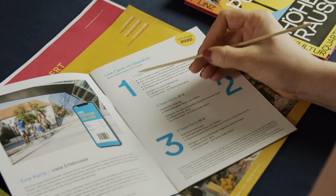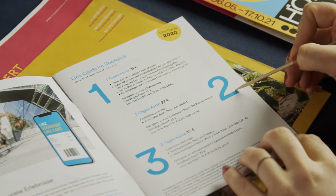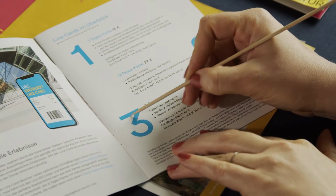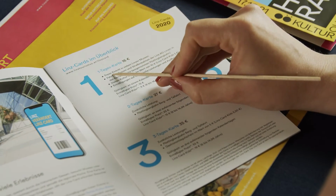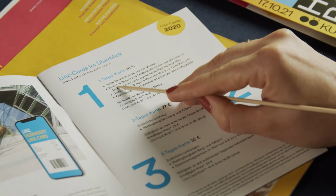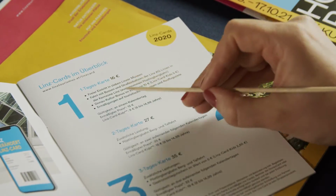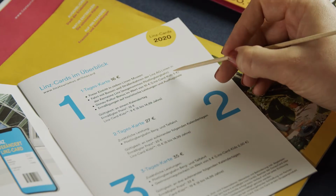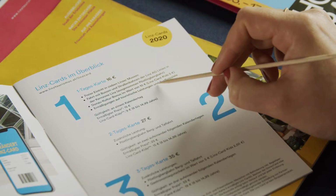So you can buy the Linz card for 1 day, for 2 days, or for 3 days. For 1 day it costs 16 euros. You get free entry to 7 museums in Linz, so these are the ones we just looked at on the other map. You can use the public transportation apart from the Pöstlingbergbahn. You get a Donaukulturbonus, so at 10 euros. For kids it would be 5 euros. And some reduced prices in different parts.